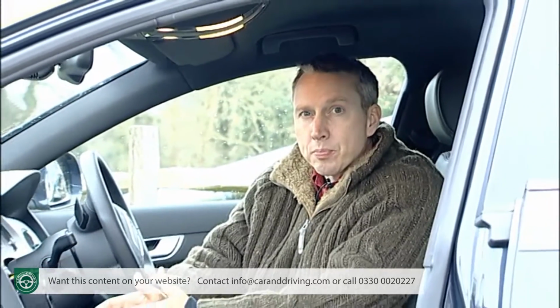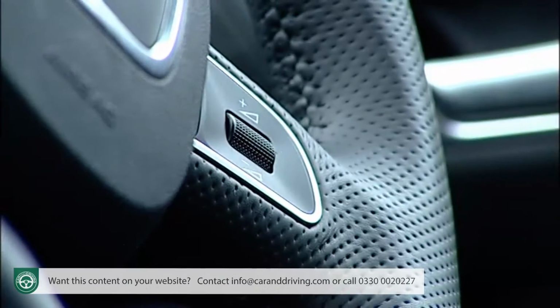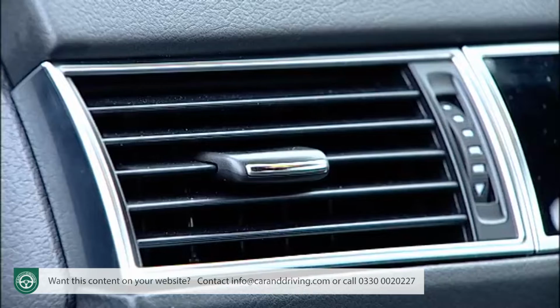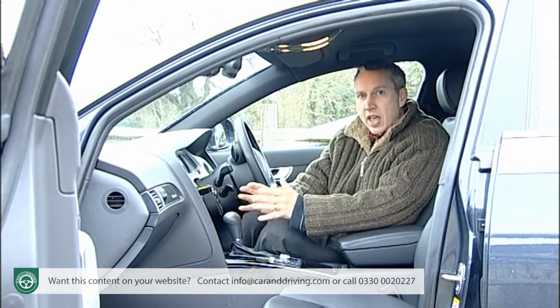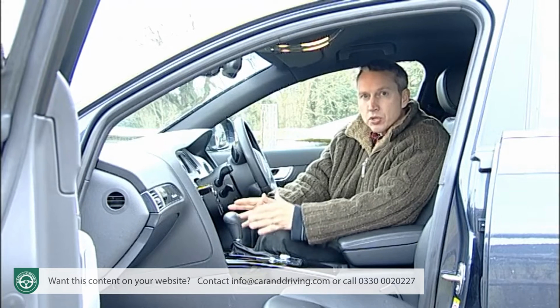The classy interior of the A6 left little room for improvement, but Audi have upgraded some of the materials and increased the use of chrome detailing. The latest version of the excellent MMI infotainment system is also included.